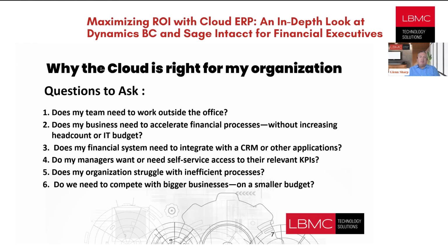The third point there is, does my financial system need to integrate with the CRM or other applications? Easy integration comes with the territory in the cloud. APIs and web-based services enable cloud systems to easily integrate with one another so your company can use the best applications for each functional area of the business. That means there's no more costly custom programming and maintenance from extensive IT resources.